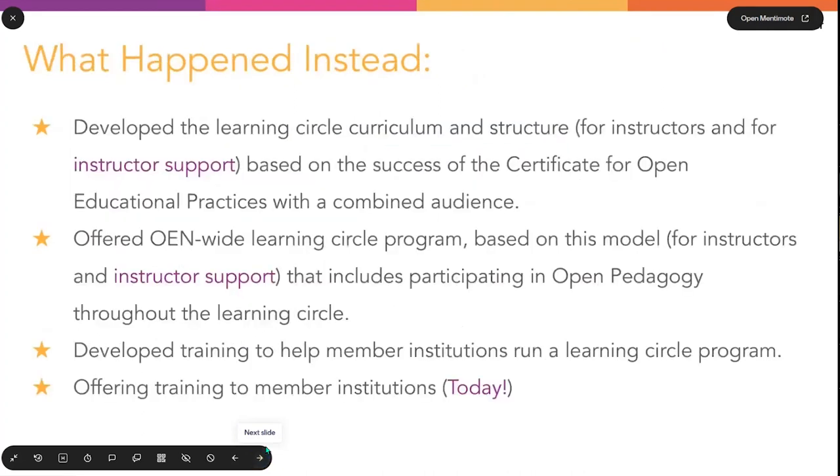What happened instead is that we developed the learning circle and structure for instructors and for instructor support staff. So folks who are in the roles like us who do this kind of work, based on the success of the certificate for open educational practices that also had a combined audience that had a team of people. So there would be an instructor and then there would be instructor support partner, and they went through that experience as a team. And one of the insights from that was that there was a lot of really great reciprocal knowledge that could be shared. And I didn't want to lose out on that option.